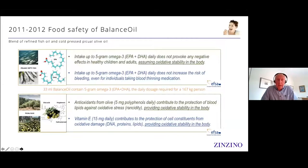And the question is, of course, to find the right balance between the refined fish oil and the extra virgin olive oil, so we can provide this oxidative stability. And if you can have the next slide.